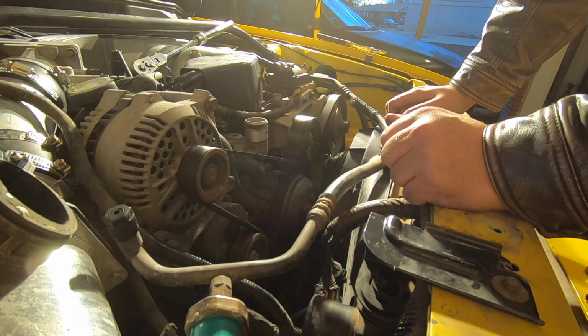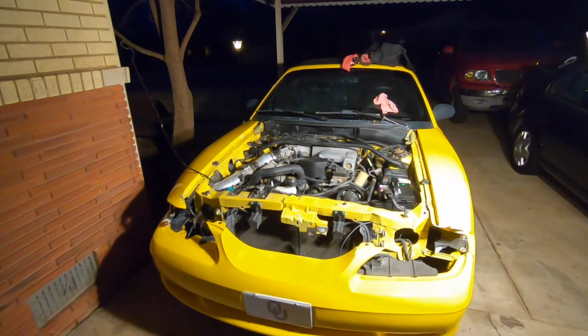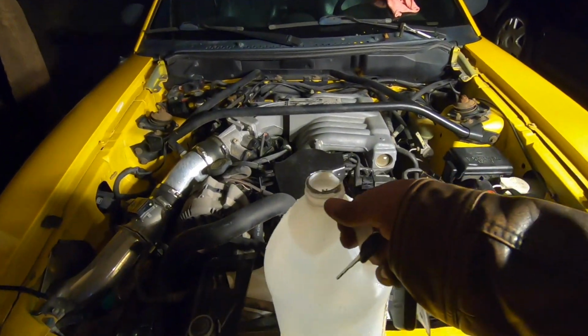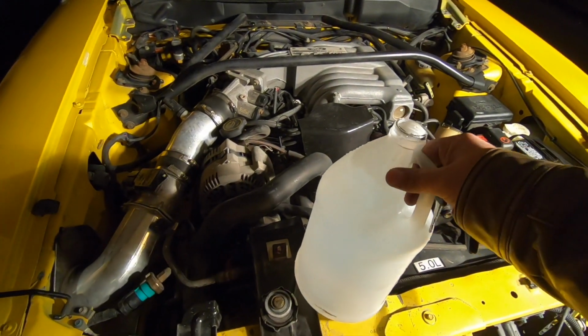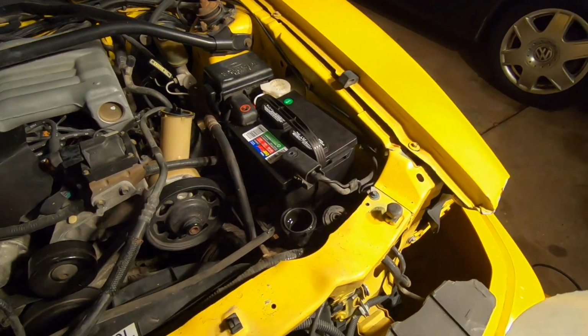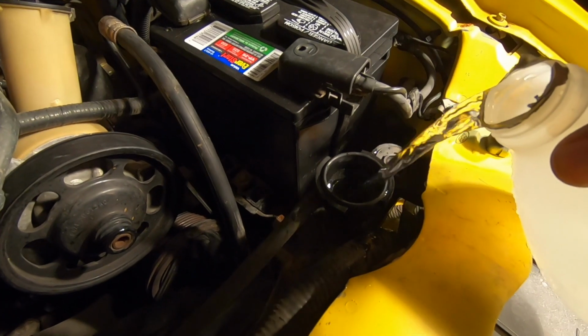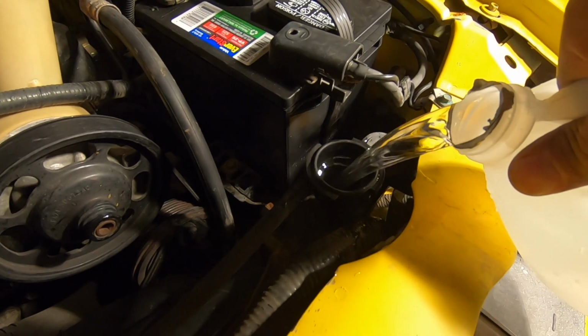Radiator is in. Time to start connecting hoses. See what happens. All right, moment of truth. Here we go. And I know a lot of you are going to be like, water? No, if you think I'm wasting antifreeze, it's not cheap. Before we know what this thing's going to do, you're crazy. So we're going to fill it up with water.